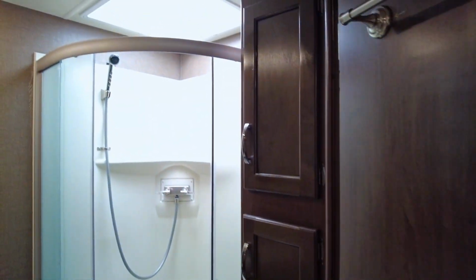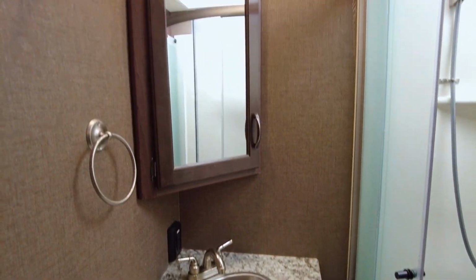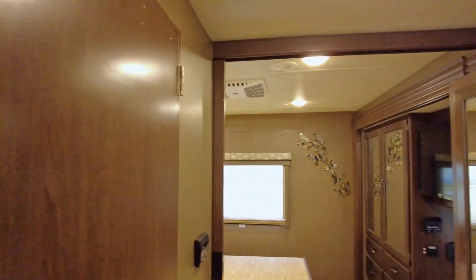When it's time to get cleaned up, you'll have access to a spectacular radiused corner shower with massive skylight and frosted glass doors. A corner vanity with sink and mirrored medicine cabinet along with a floor-to-ceiling linen closet round out the bathroom amenities.